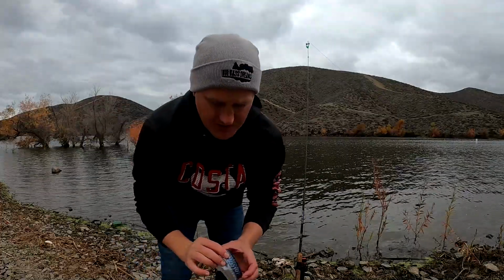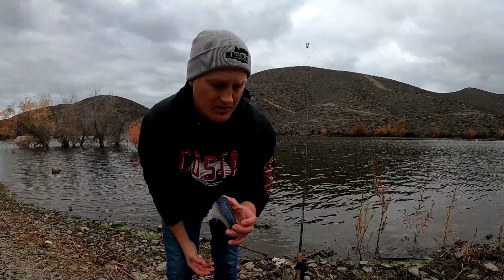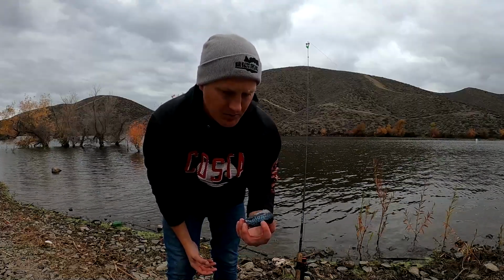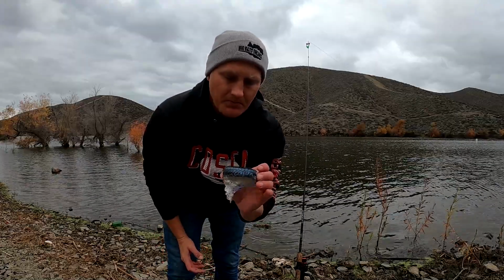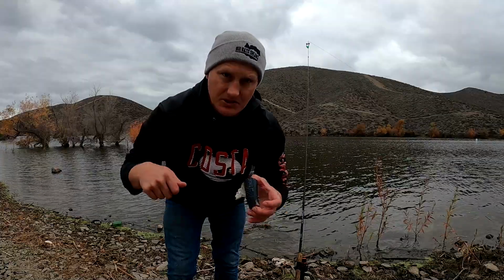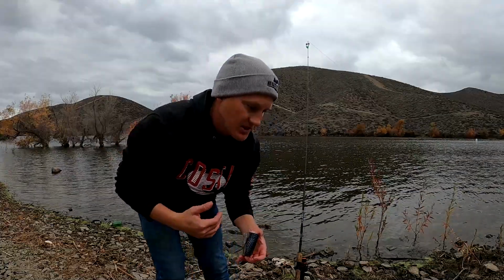All right, what I'm using for bait today is just some frozen mackerel that I caught in Newport. We actually went on a bluefin trip, made a bunch of mackerel, didn't end up using them all. So I kept them, froze them five or six in Ziploc bags, just so I didn't have a big bag of them I have to thaw out and freeze again. I figured five or six should get us through a two to three hour session, generally speaking.